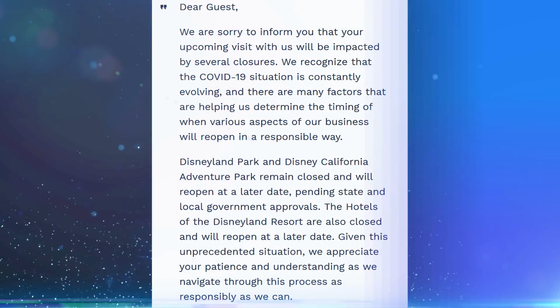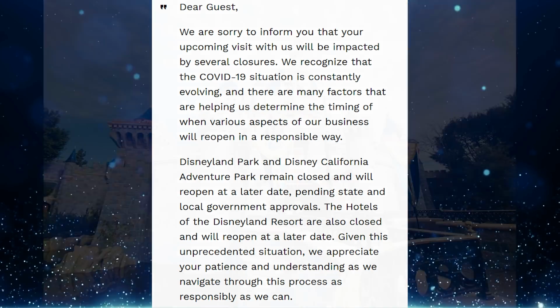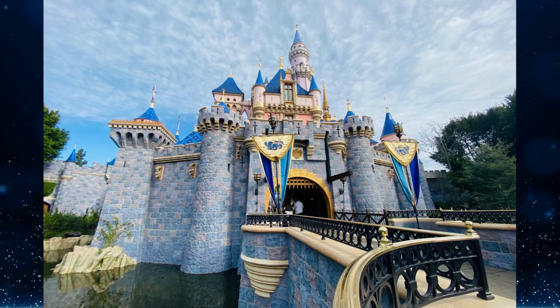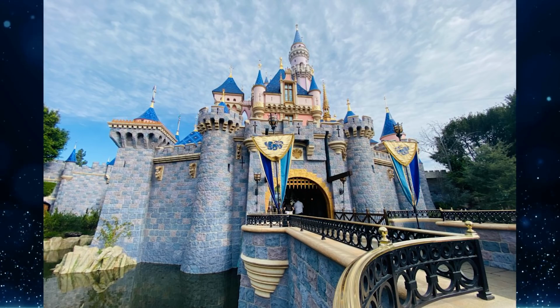Disneyland Resort's reopening remains stalled, with hotel cancellations now extended through September 5th. Guests with existing reservations have begun to receive emails notifying them of the cancellation. Of course, Disneyland Park and Disney California Adventure Park remain closed and will reopen at a later date, pending state and local government approvals. The hotels of the Disneyland Resort are closed and will reopen at a later date.